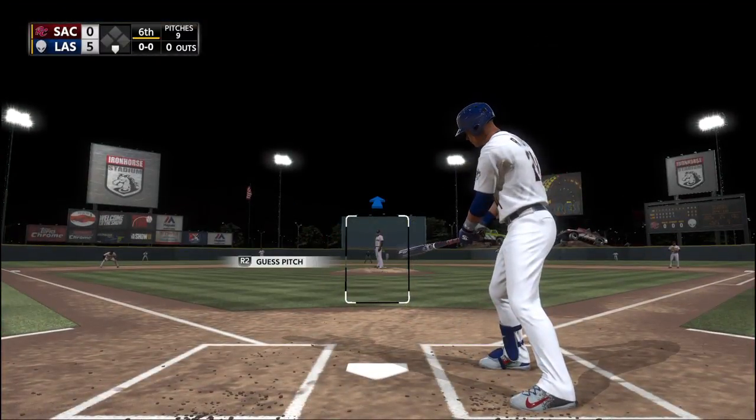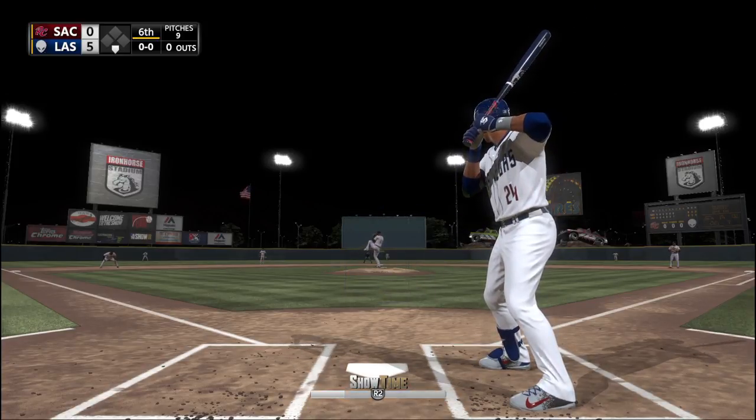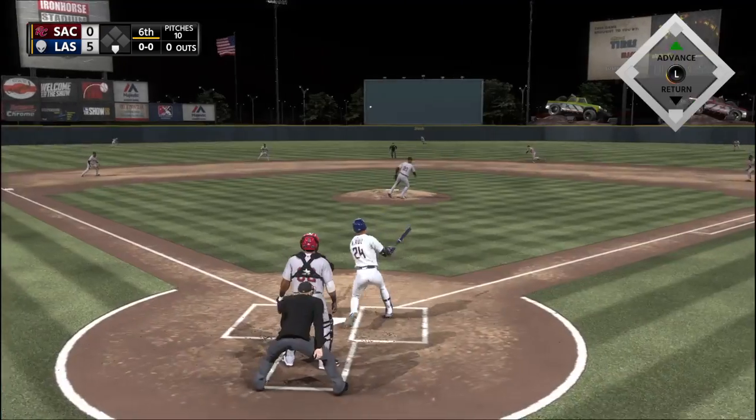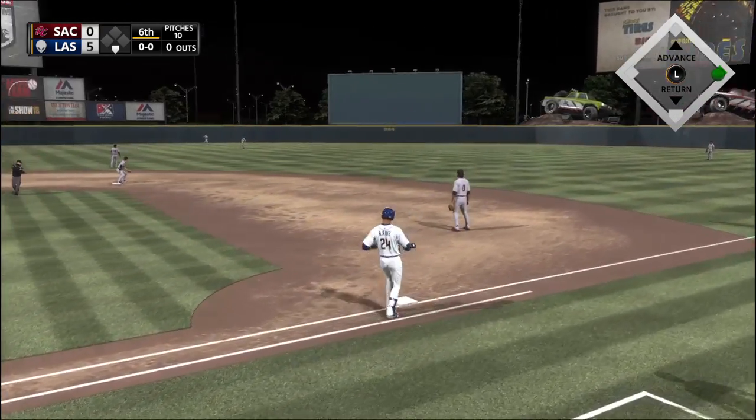Ready once again, Alvaro Ruiz. 0 for 2 on his line thus far. He's set. Here it comes. Line towards center field. That gets down, and he's got himself a base hit.